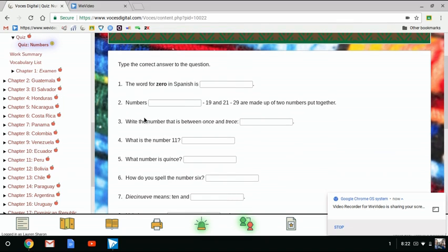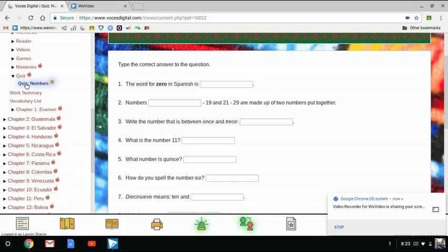There it is. So it's got questions. How do you spell the number 6, but in Spanish? What number is quince? So just kind of a mishmash of different types of questions. There is a work summary. I really like this. If that will pop up.